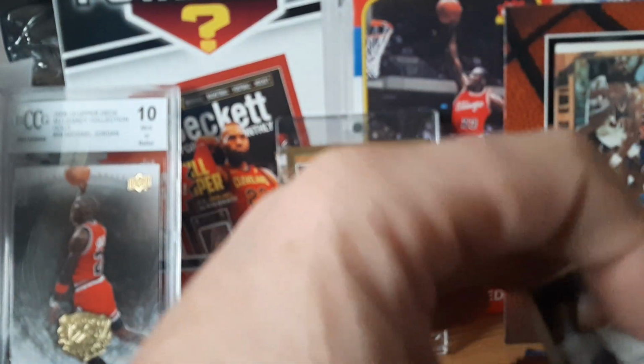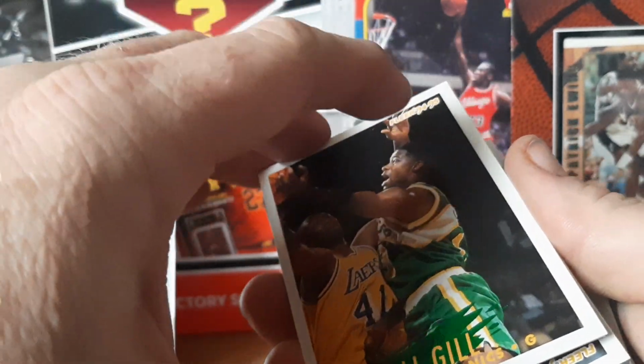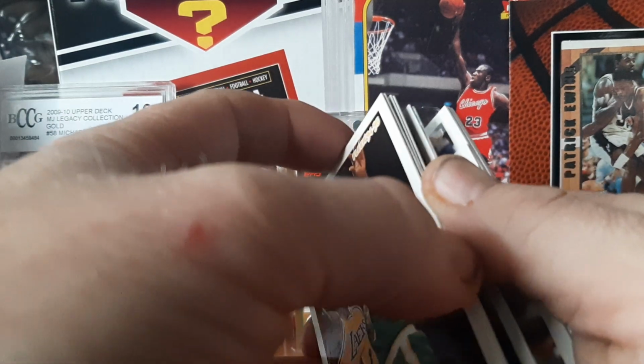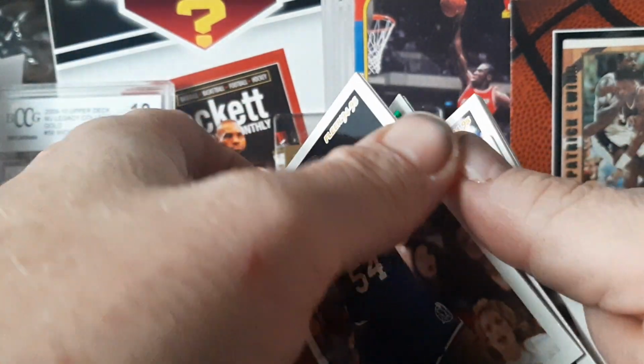Fat Lever. Eric Murdock. Kevin Gamble. Checklist. Kendall Gill, sorry. Just looking at the cards, not the camera. I have a tendency to wander off like that. This, like I said, is a brick, though. Popeye Jones. Sherman Douglas. Robert Parish.